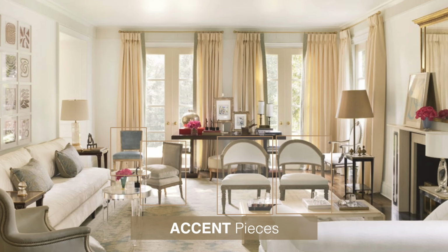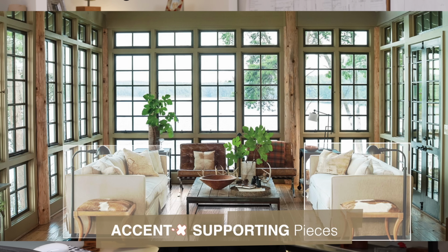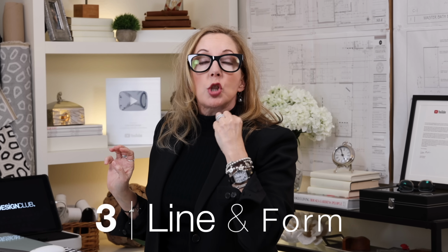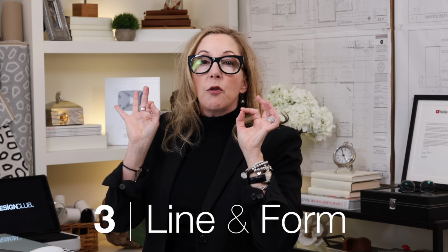Now, think of your design elements as falling into two categories. There's going to be your accent pieces, and then there's going to be your supporting pieces that work together. And the supporting pieces form kind of the backdrop that allow the accent pieces to really kind of shine and be important. So this is the third rule, which is watching your line and form.